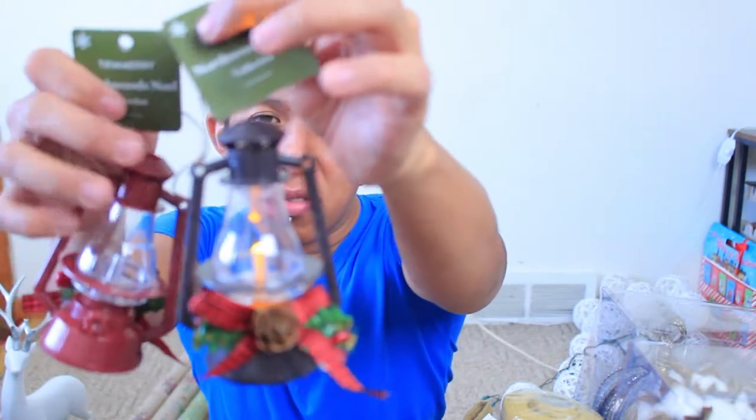Isn't it that cute? I have a 7-foot tree, and sometimes if you buy all these ornaments, it looks like you actually bought a lot, but once you start putting them on the tree, you realize you don't have enough. So I hope that this is enough already. I don't think I will need to get more, just a few if I feel like my tree needs more.